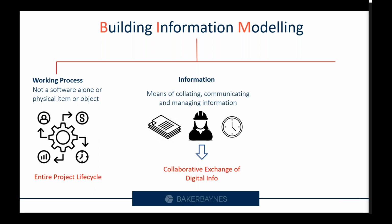Then BIM is all about information. In other words, it's a means of collating, communicating, and managing information on a construction project, once again, through its entire life cycle. In this information management process, diverse packets of data are brought together in order to enable information exchange between the right people at the right time, which is essentially collaboration.